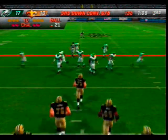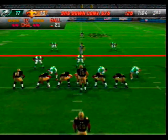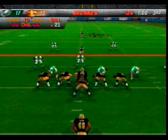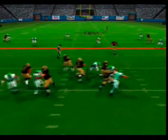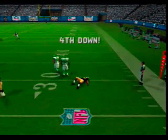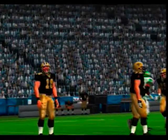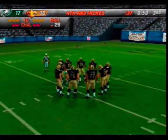Third and 9. Ball on the 21-yard line. This team has to start converting on third down if they're going to be successful. They'll bring the blitz. Steps up into the pocket. Throws it, and it's complete. The pass is caught, but just shy of the first down. That was perfect defense. They allowed the catch, but they were there to make the tackle.